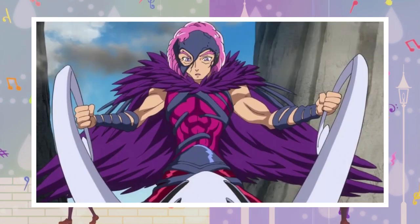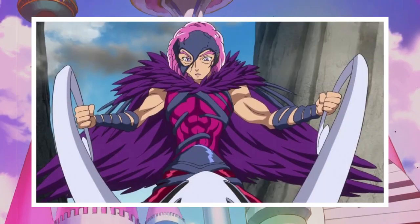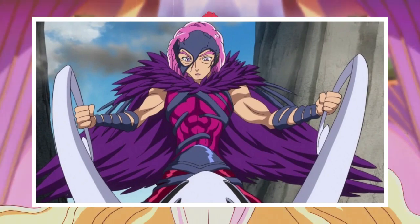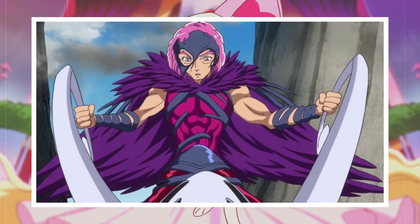Lastly is Falsetto with a very campy power-up. The tight clothing, mask, and dramatic feather cape are very iconic. His dark feathers also match his master's.